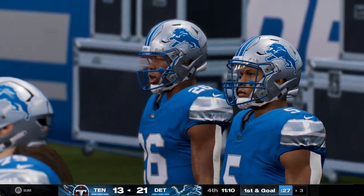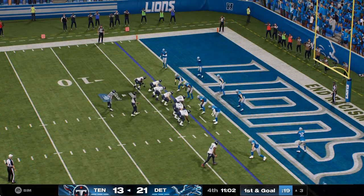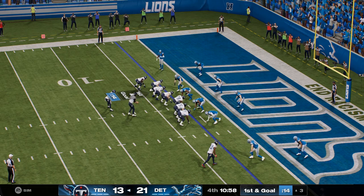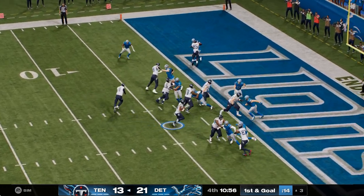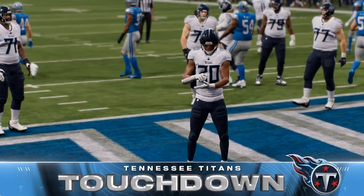And not only do you continue the drive, which is demoralizing for the guys on the defensive side of the ball right now, but you make your own defense happy. They're able to get a little more rest over on the sidelines while this one continues downfield. Pollard is in. Touchdown, Tennessee.